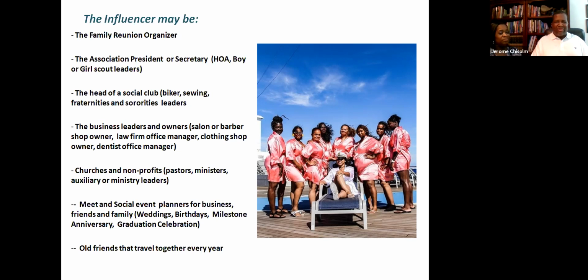The clothing shop owner that wants to do a raffle for their grand opening, or even for clientele that comes in: put your business card in, and you win a free weekend cruise. These are things that you can introduce to people, and that's what we've done. The dentist office, there's almost nobody we've encountered in business who doesn't know that we're in travel and have a unique way of meeting their personal needs as far as when they want to travel, but also how to grow their business, improve their business, and get more clients in.